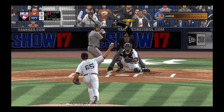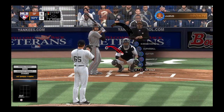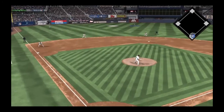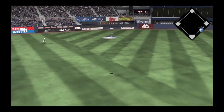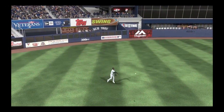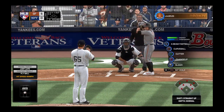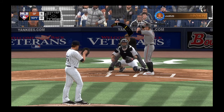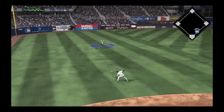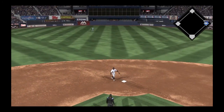Here it comes. Grounded up the first baseline, but a foul ball. 1-1. A 1-1 count. Here's the pitch. Lifted the other way to left center. Dyson's there. 1 away. Here's the second baseman, Ian Kinsler. Comes in 1 for 2 with that home run he hit earlier. Left side. And this is going to find its way into left for a 1-out knock.